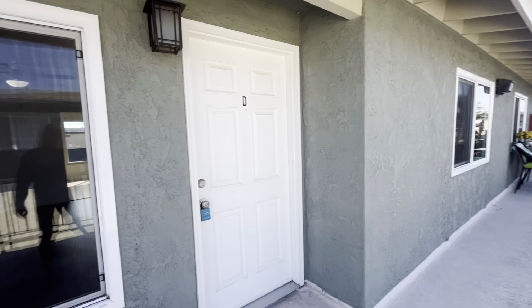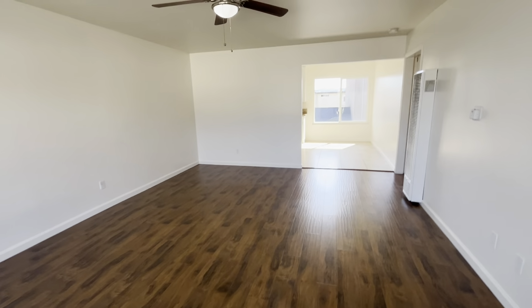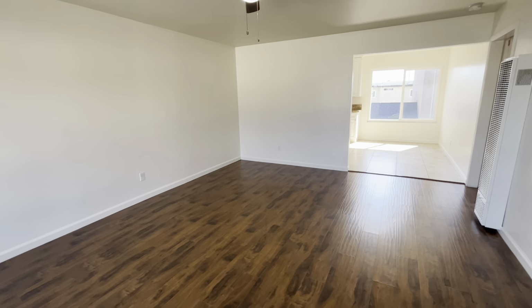Today we are at 17392 Keelson Lane, Unit D in Huntington Beach, California. This is a 2-bedroom, 1-bathroom apartment.